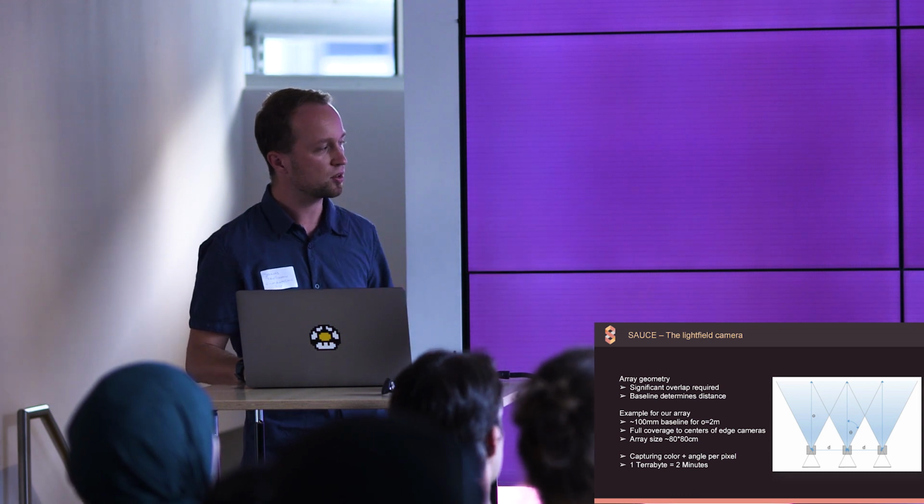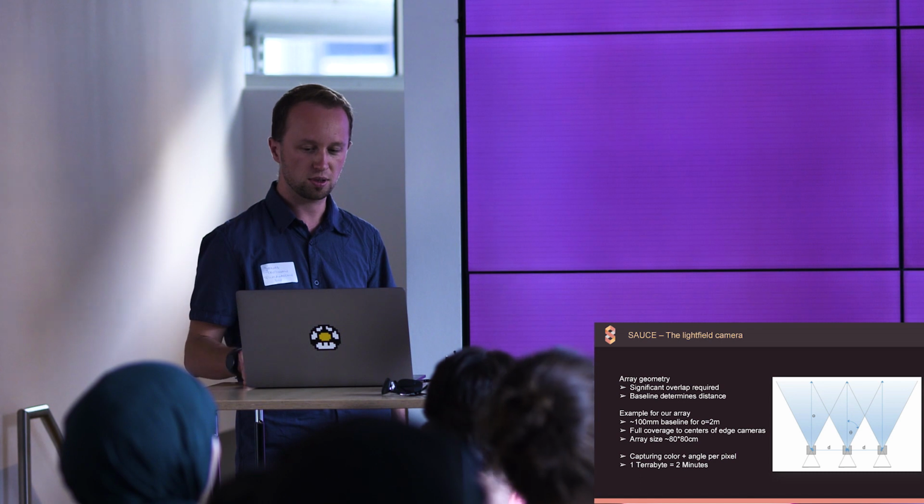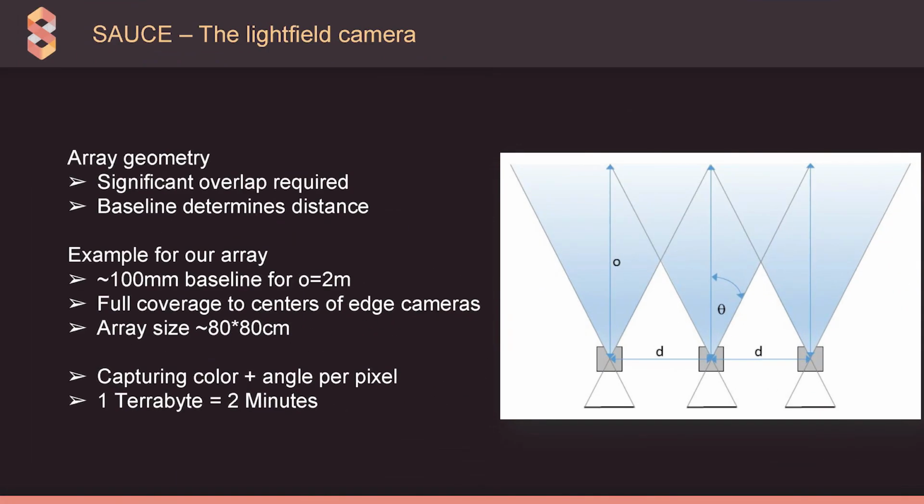As you can see here, all the cameras are placed with parallel optical axes. They will all look in the same direction and shoot the same scene. They will have a massive overlap of images, so even the camera that is most outside will still capture some parts of the center camera. And that's actually the interesting part.